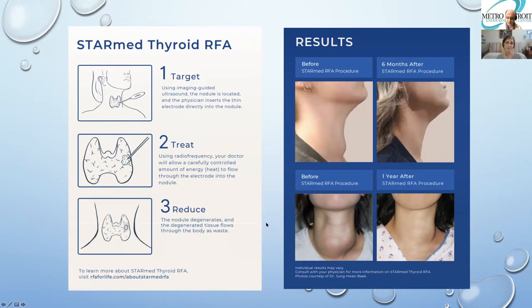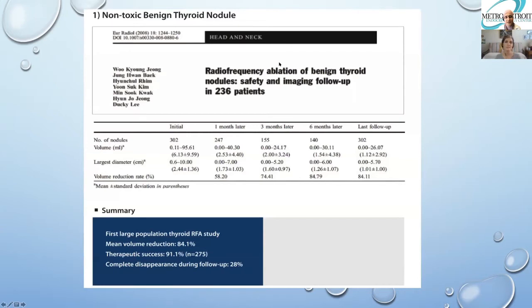Okay. And just to also mention that when it comes to biopsies, 95% of nodules are benign. So it's only a very small percentage, 5%, that are cancerous. These are some results in a study of 236 patients who had the procedure done. If you look at over 6 months, and then to the last follow-up, the mean volume reduction was 84.1%, which is quite good. That's pretty remarkable. And 28% had complete disappearance during follow-up. So the results so far in all the studies have been promising.